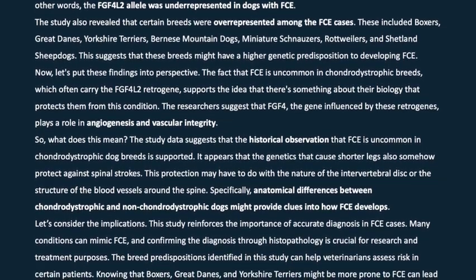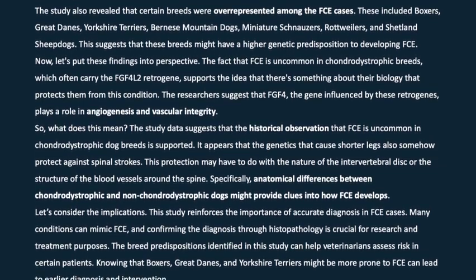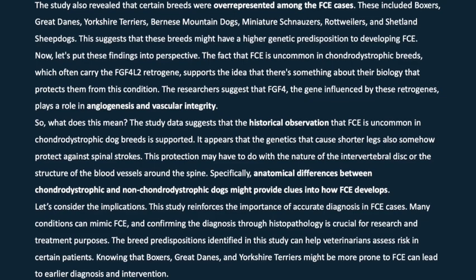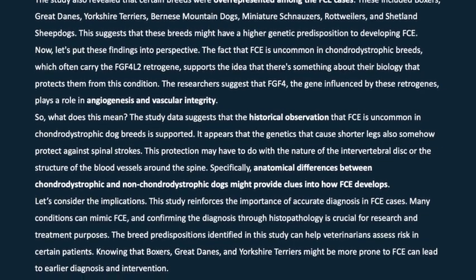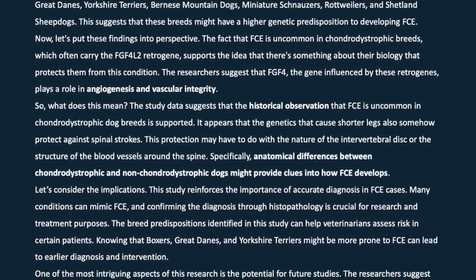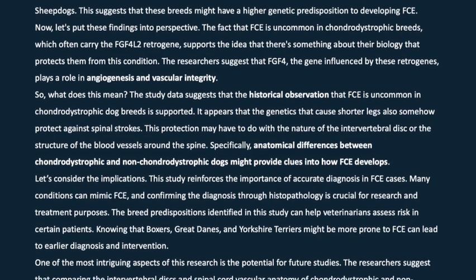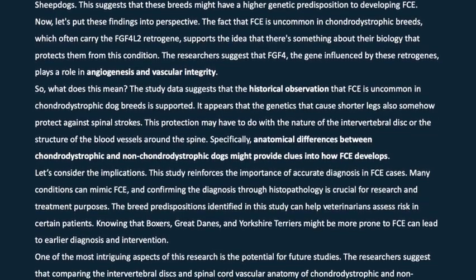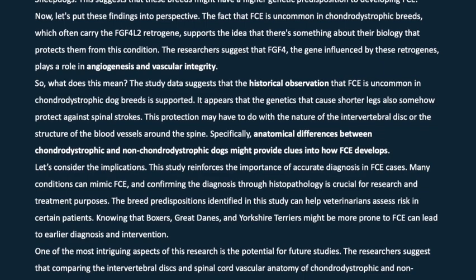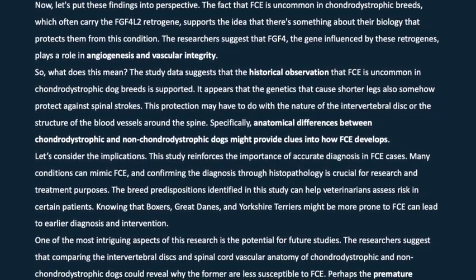The study data suggests that the historical observation that FCE is uncommon in chondrodystrophic dog breeds is supported. It appears that the genetics that cause shorter legs also somehow protect against spinal strokes. This protection may have to do with the nature of the intervertebral disc or the structure of the blood vessels around the spine. Specifically, anatomical differences between chondrodystrophic and non-chondrodystrophic dogs might provide clues into how FCE develops.